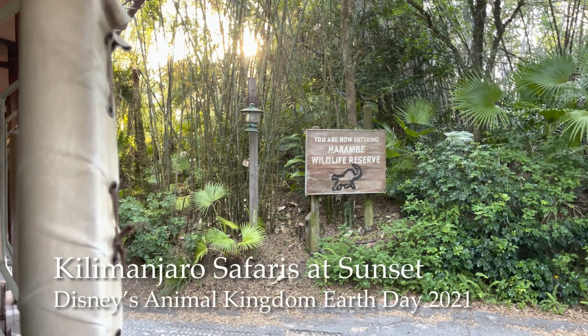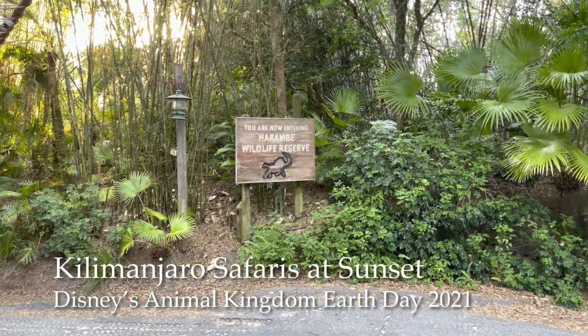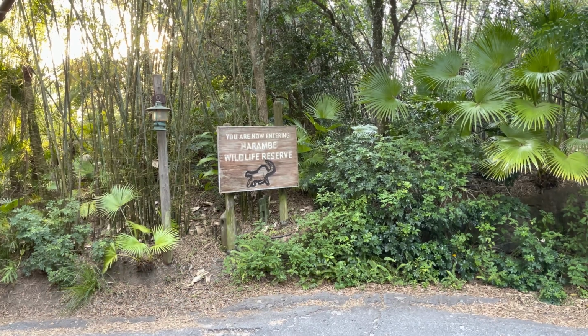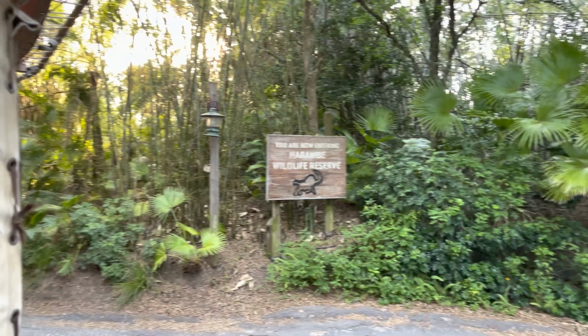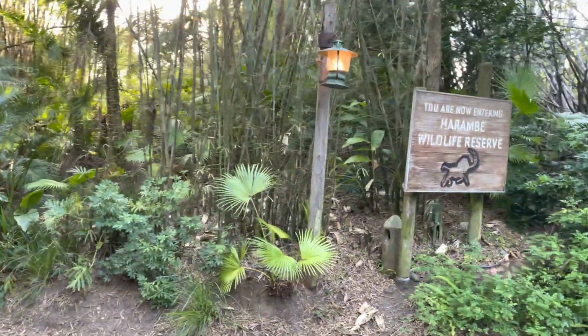Get into the truck after you. But once we get that solid light, we'll be able to head on in. Might be a good time to go ahead and get those cameras ready. Might want to put them on a sports mode, maybe a fast action mode. The animals are always moving, always on the move, and you never know when you'll find one.